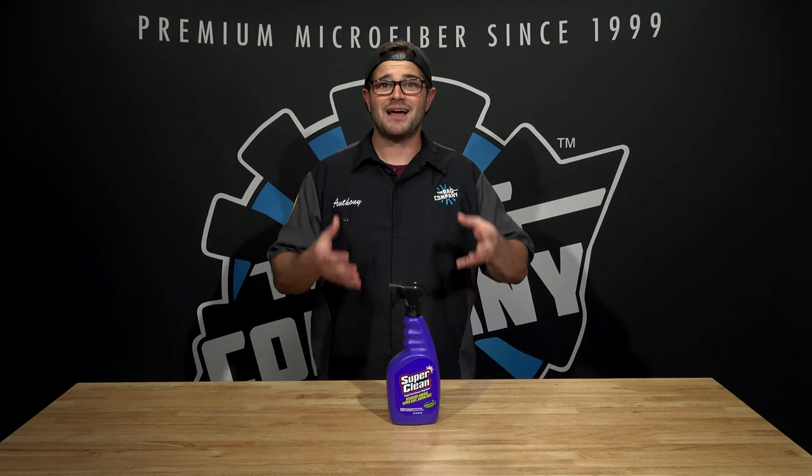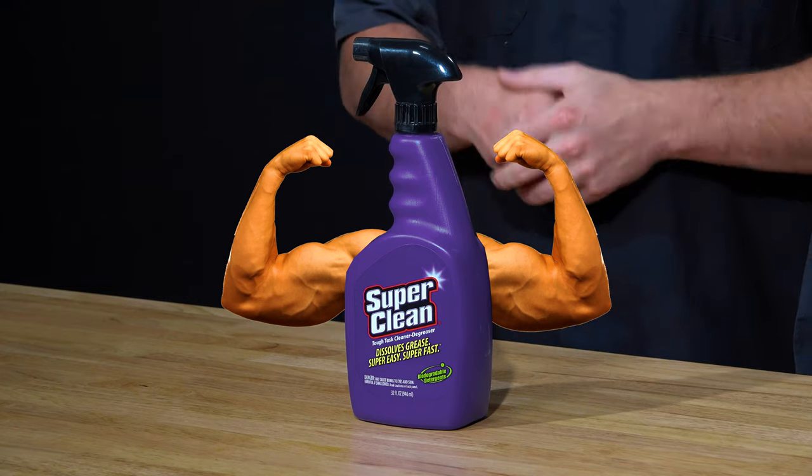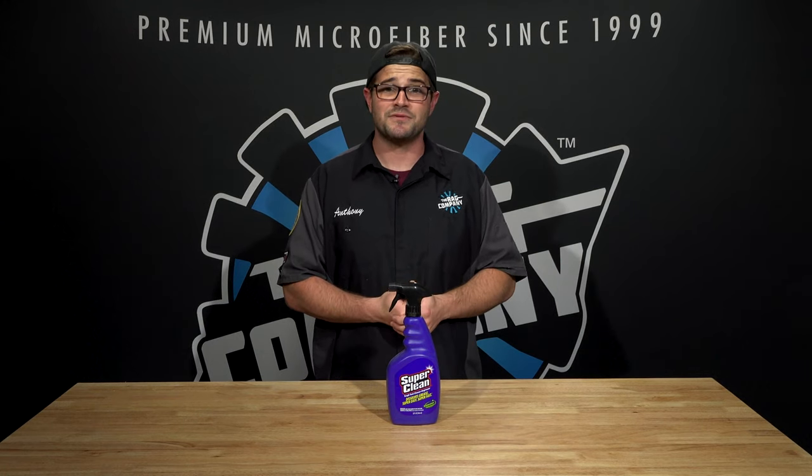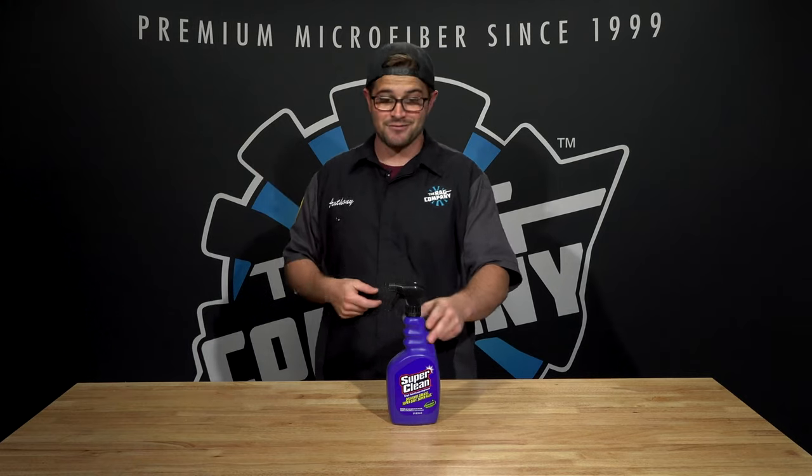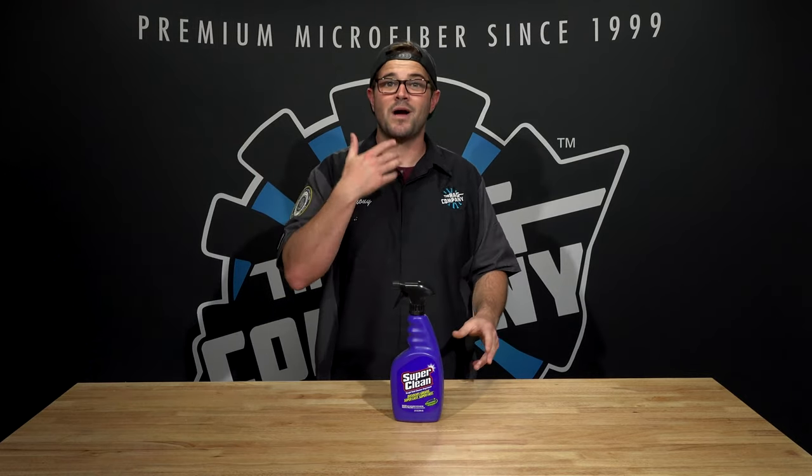But the problem really lies in the strength of these detailing chemicals. Do your research, find out what the pH of these products are before putting them on your plastics or your seats or your carpets, because I've seen situations where people have taken cleaners like these on a hot day, sprayed them down right out of the bottle like this, went to go wipe them off, and they perma-stained their door panels or they perma-stained their dash to where they can no longer remove that stain.